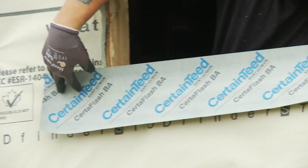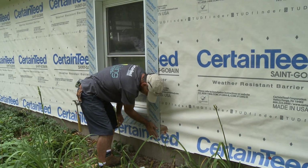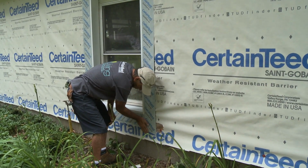Then what we do is when the windows come out and go back in, we wrap the edges of the windows with CertainTeed's flashing tape. So again, it's going to ensure a watertight installation. It's going to stay like that for years to come. Does that also help prevent drafts?